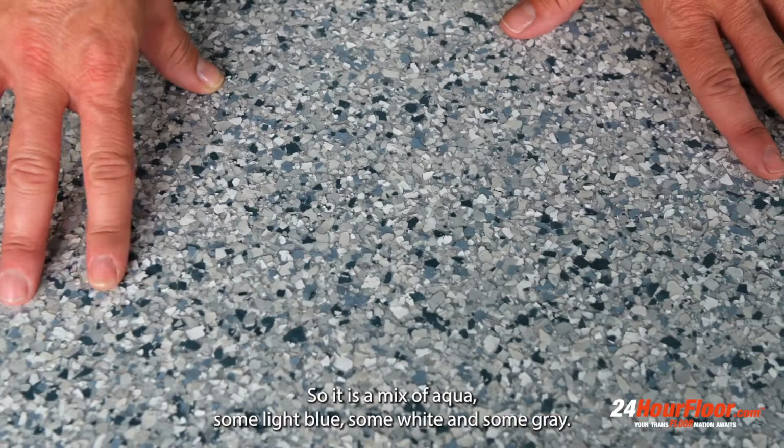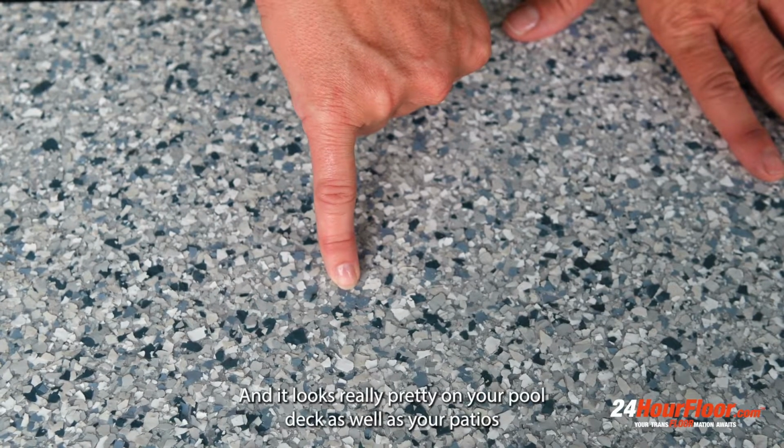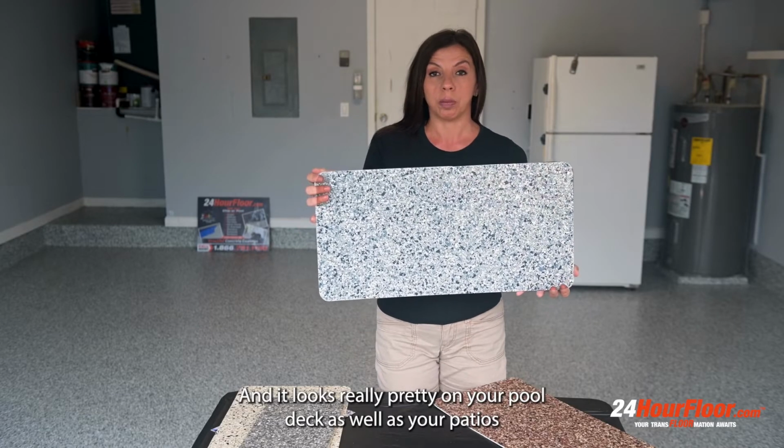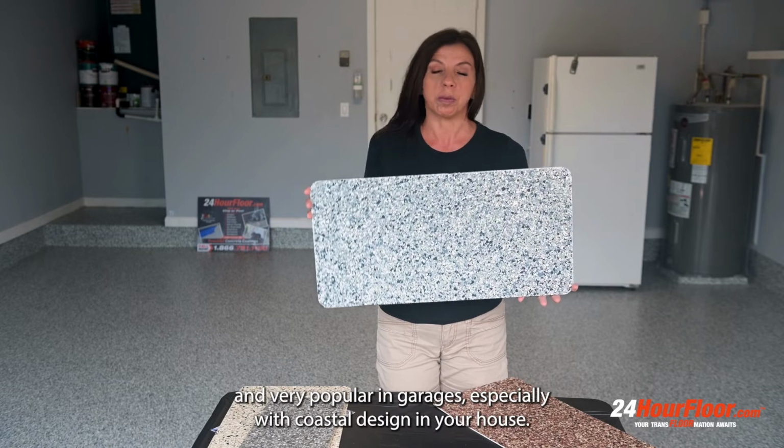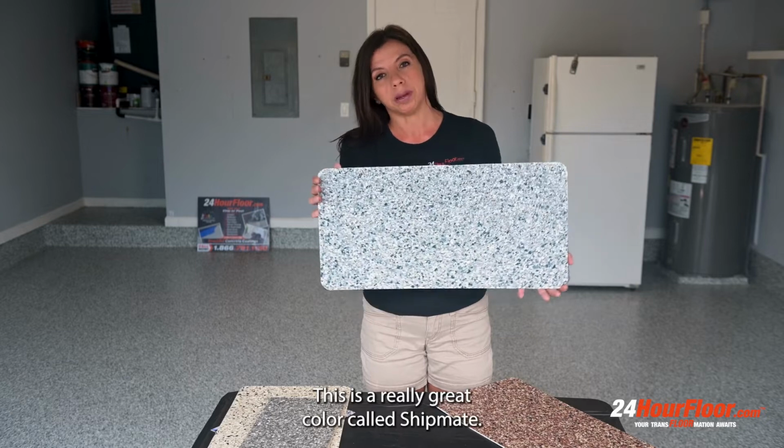All right, so one of my favorite colors in the palette here is Shipmate. It is a mix of aqua, some light blue, some white, and some gray, and it looks really pretty on your pool deck as well as your patios, and very popular in garages, especially with coastal design in your house. So this is a really great color called Shipmate.